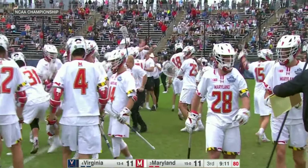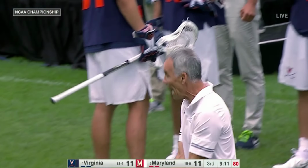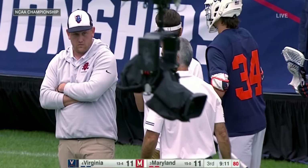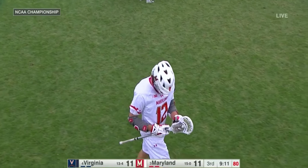Logan Wisnauskas with his fourth. And a brand new ball game with 9:11 to go. Keep feeding him the rock. He's hot.